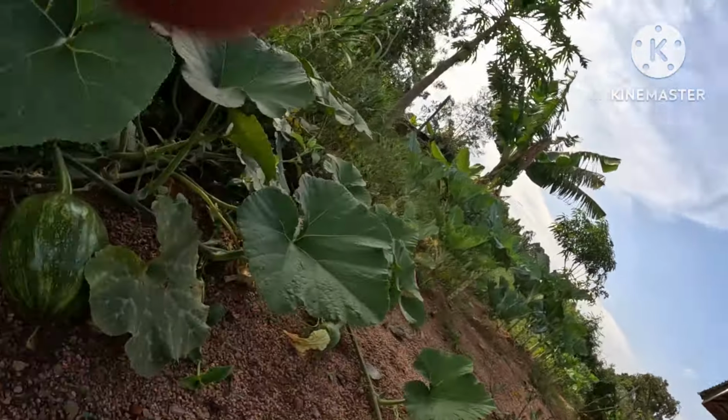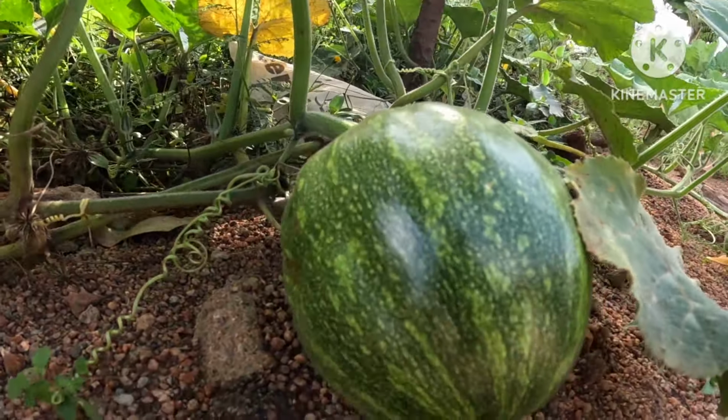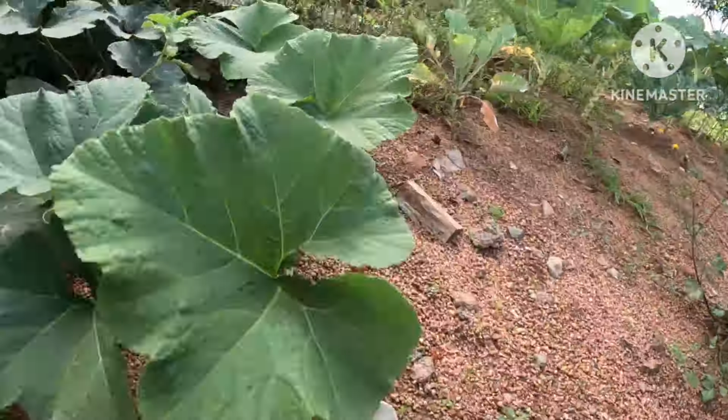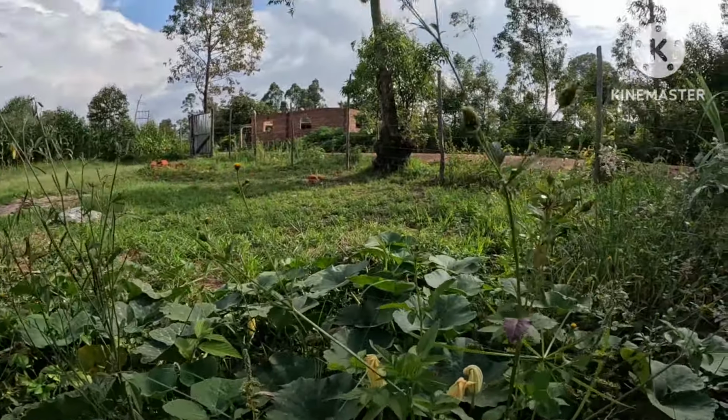So before I go, let us check on the vegetables. I'm sure by now the vegetables have already picked up. Yeah, it's been a while since I came to check on them. And guys, guess what? Some nice pumpkin. Some nice pumpkin over here. There's another one here. Wow. Yeah, I think these are the ones which are around here.